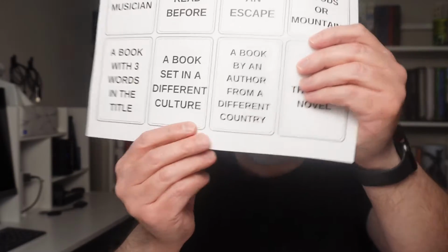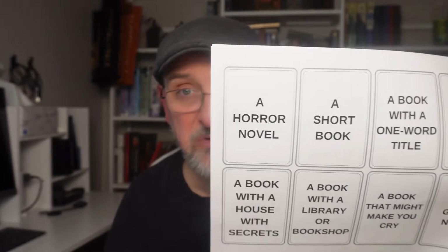So I've got books by authors from a different country that I want to read. So that's one of the prompts on here, as you can see. Or a book with 3 words in the title. So, you know, it's coming up with some of these different prompts that will force me to read more books that I might not have gotten to for a long time. But still gives me some flexibility, right? So I don't read a lot of horror, and I've got a prompt on here for a horror novel.